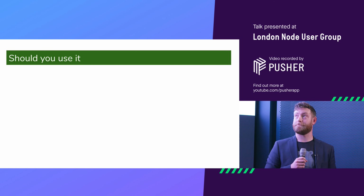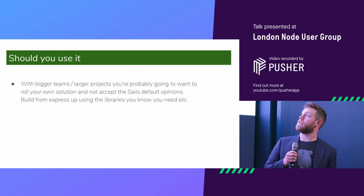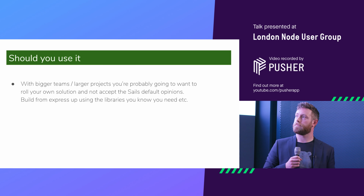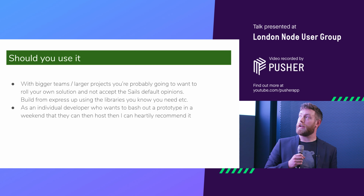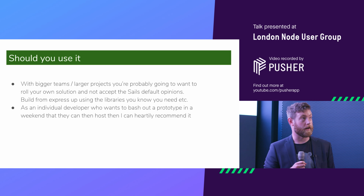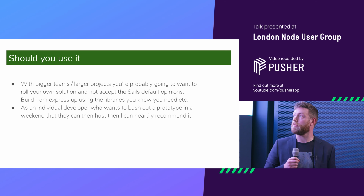So should you use it? That's a question. With bigger teams and larger projects, you're still probably going to want to roll your own solution, not accept the Sales defaults and their default opinions, and build from Express up. But as an individual developer who wants to bash out a prototype in the weekend and may want to host it later on, it has that option open fairly straightforwardly, then yeah, I can heartily recommend it. If you've got an idea you want to try, why not?